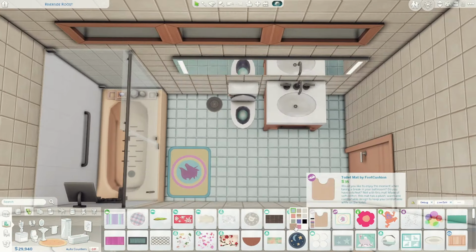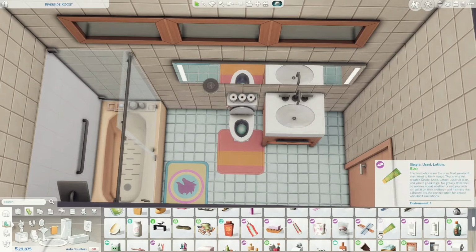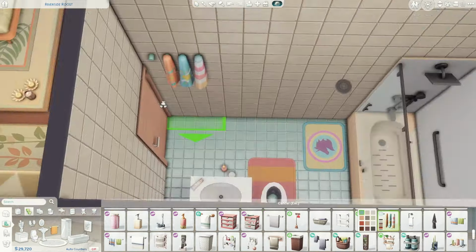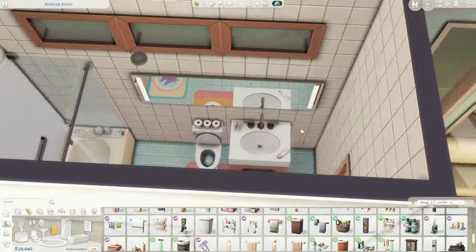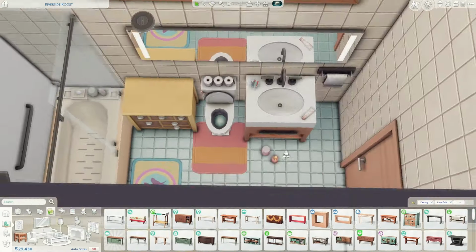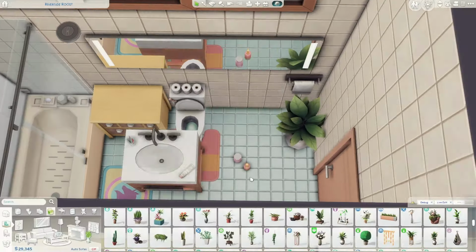So I also gave the bathroom some funky stuff. Like you see the unicorn carpet by the bath, and the colorful carpet by the toilet, and the towels match the unicorn carpet, which I thought is pretty cool. And then a little counter just to add more clutter in this bathroom.